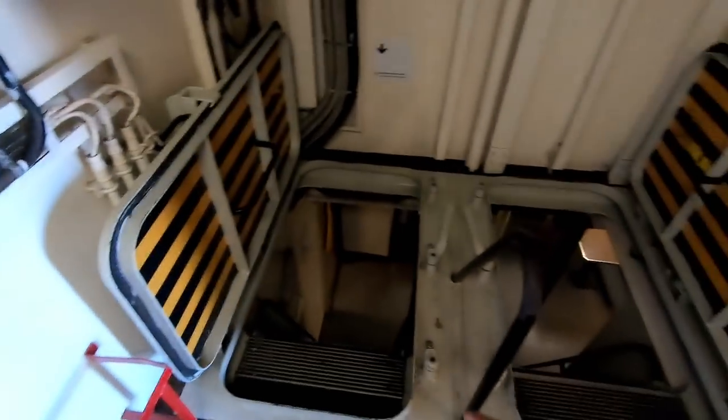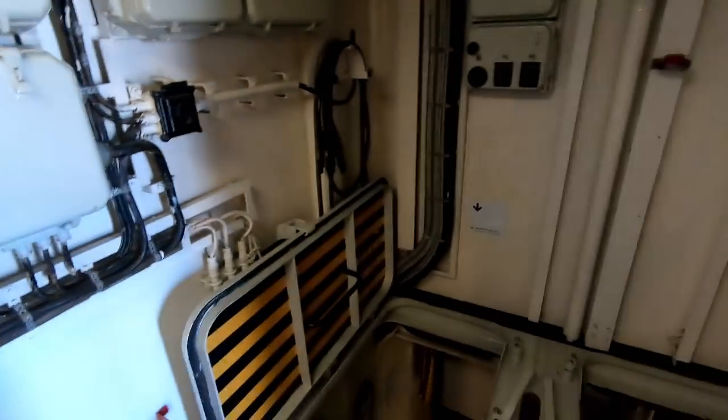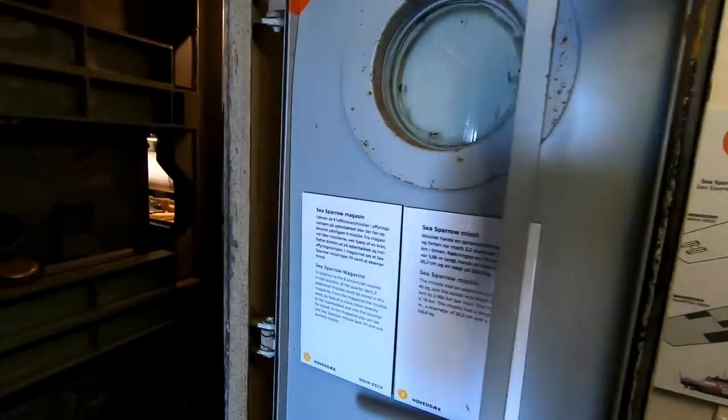And right now, as I showed you, the moment I went downstairs, there were the armory division crew's quarters. These are the crew quarters. They have separate quarters. This is for the armory division. Sea Sparrow magazine.